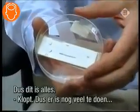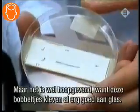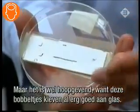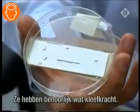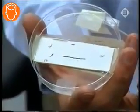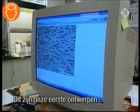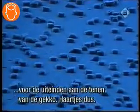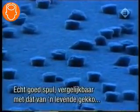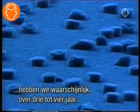So we have a lot of work left to make these hairs have a lot more functionality, but it's very encouraging because the first bumps we made stick very well to glass and give pretty decent adhesion. These are one of our first engineering models for the tips of the toes of the gecko hairs. Having something which we think would be as good as a gecko is probably about 3 or 4 years away.